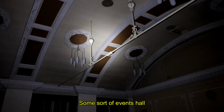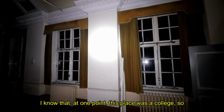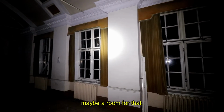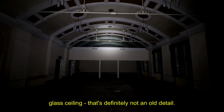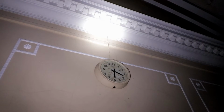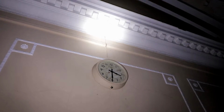Some sort of events hall away from the main theatre. I know that this place was at one point a college, so maybe a room for that. Seems to have been a modern partition there. Glass ceiling, that's definitely not an old detail. After the theatre closed for the first time in the 90s, it was utilised by the local college for a short duration. This might explain some rooms and items we find, left behind as a reminder of that generation.